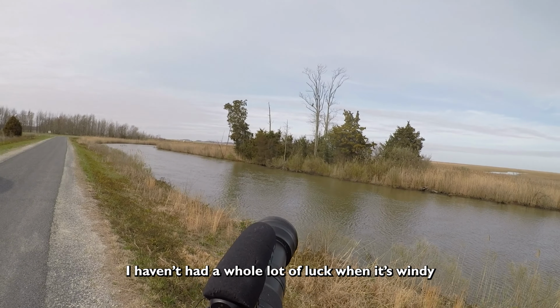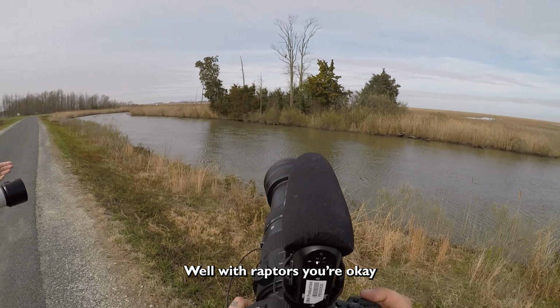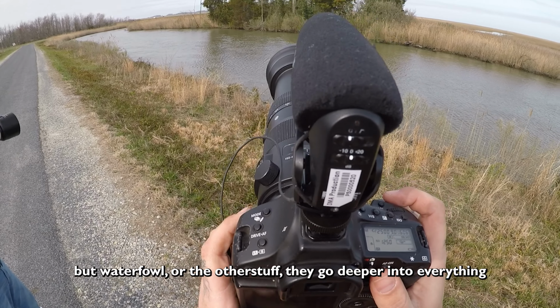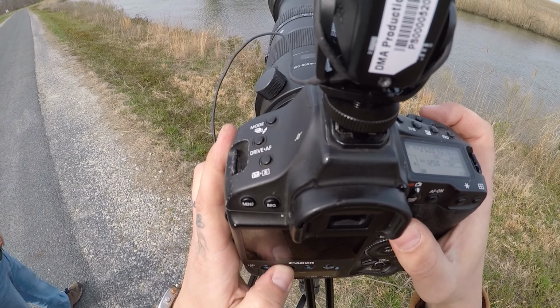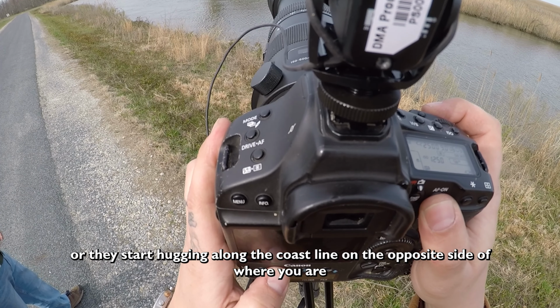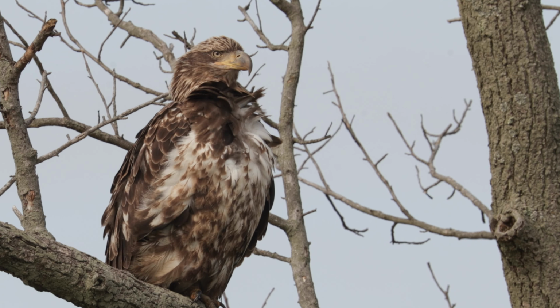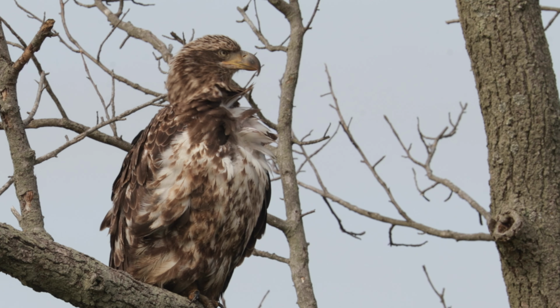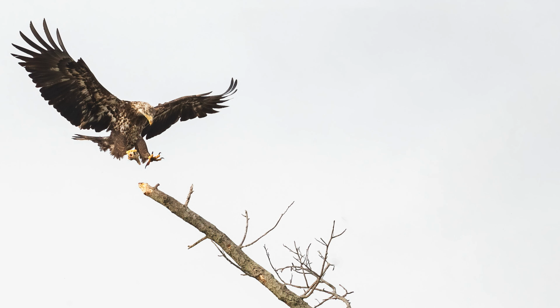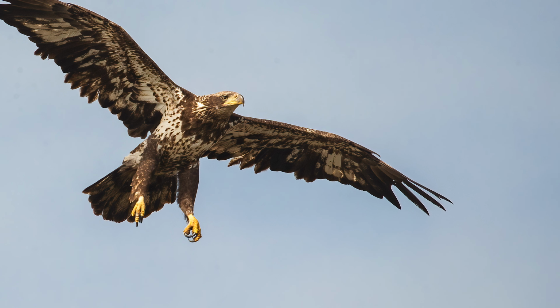I haven't had a whole lot of luck with it, especially, well, with raptors you're okay, but waterfowl, or mostly the other stuff, they go deeper into everything, where they start hugging along the coastline on the opposite side of where you are. So it's kind of windy right now, but I have been waiting for over an hour for this particular eagle in that tree right there to fly, trying to get a flight shot. Got a couple coming in, but there's branches in the way, so it hasn't turned out too well.